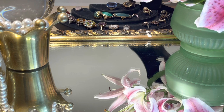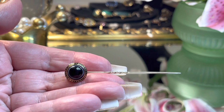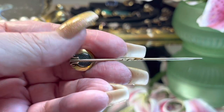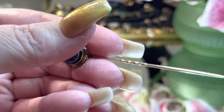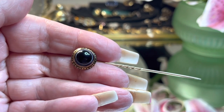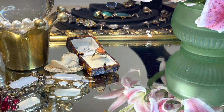Find some earlier pieces. Oh, this one is 9 carat and completely hallmarked. Of course, bullseye agate and a hair keeper. That's a little woven locket of hair. So it was either a sweetheart pin or a mourning brooch. But it's definitely Victorian. Move these pieces over here so you can see it. I don't want to confuse the camera.